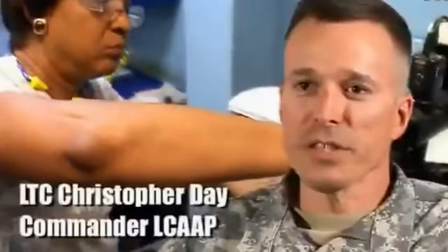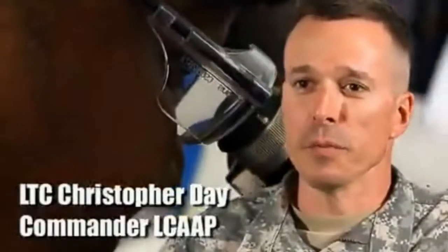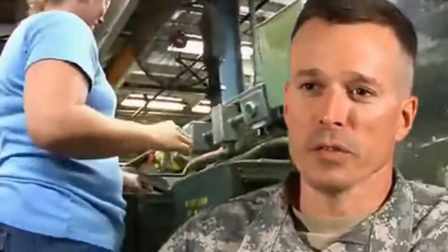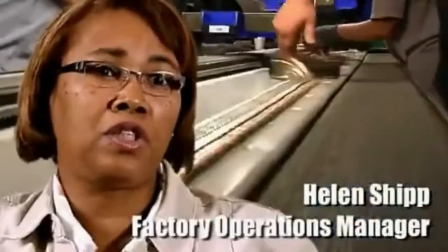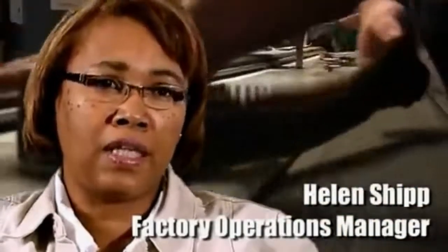The key to our success here is not necessarily in all the machinery and the buildings and the infrastructure, but in the people that work and make our product that goes out to support the warfighter. We want to make the best ammunition to support the troops, and I think that we at Lake City take great pride in what we do.